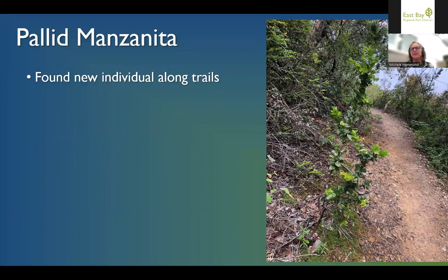Over the years since the last Pallid Manzanita comprehensive census in 2017, we have found new young pallids like this one along a Huckleberry Trail near the top of the ridge in maritime chaparral habitat. This pallid is thriving in the light gap that is maintained by trail clearing, where park staff carefully trim back the other shrubs around this plant.